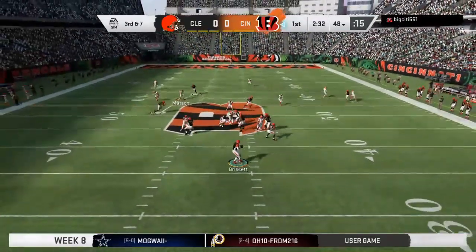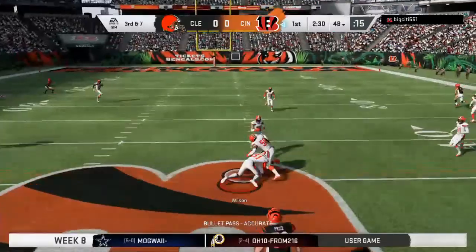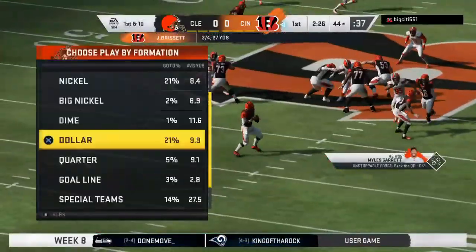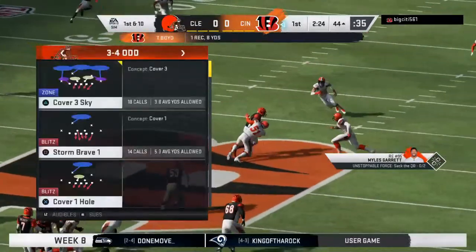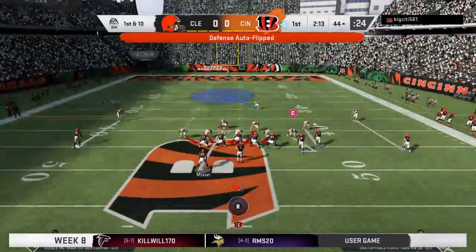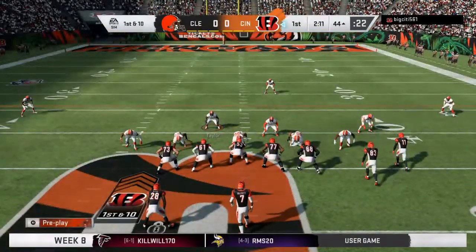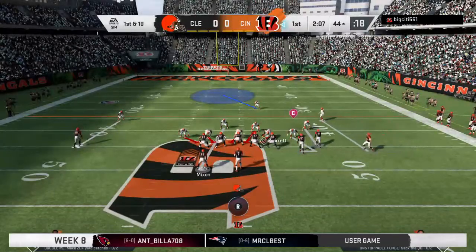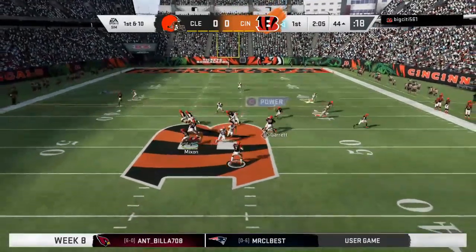On 3rd down, Brissett. And the catch made, it's Tyler Boyd. And he's going to have a first down as he's brought down at the 44-yard line. With a quick slant, good for 8 and a first. So a 1st and 10 upcoming from Browns territory now at the 44-yard line.